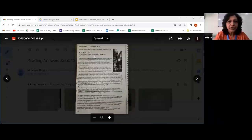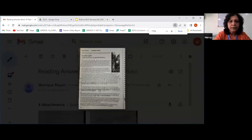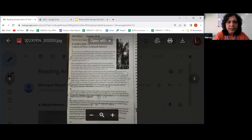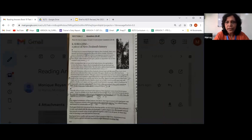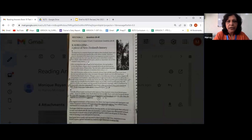I'm once again going to share my screen with you and I'll show you the section 3 passage, which is here. I'll enlarge the screen a little bit. I hope you can read this. It says section 3, questions 28 to 40. Read the text on pages 112 and 113 and answer questions 28 to 40. This passage is on Cory Gunn.